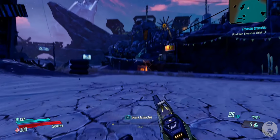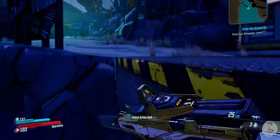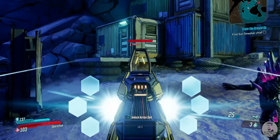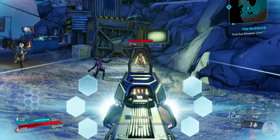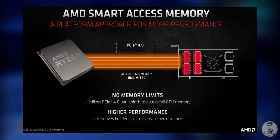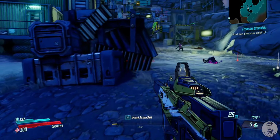So we have talked quite a bit about the cache as well as the dedicated VRAM on both these new graphics cards. But AMD has still one more ace up their sleeve. When paired with a Ryzen 5000 series processor and a 500 series motherboard, these new GPUs can utilize something AMD is calling Smart Access Memory, or SAM for short. What does that mean? Traditionally, Windows PCs have only been able to access 256 megabytes of the GPU VRAM, creating a data bottleneck. Well, now the new Ryzen CPUs can access all the GPU VRAM directly using the full bandwidth of the PCI 4.0 interface.